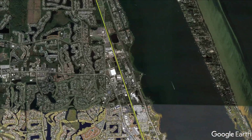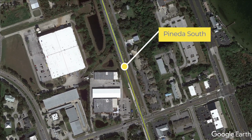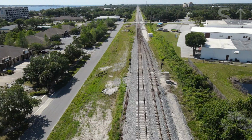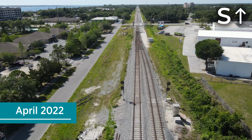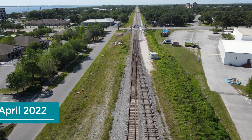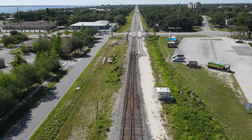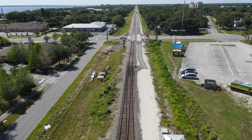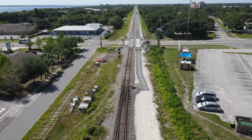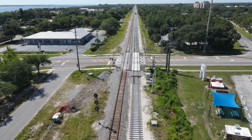The turnout, known as Pineda South, was located just north of the Sentry Boulevard crossing in Sentry. We'll start with a quick look at the existing layout here from April. You can see the Pineda siding track on the right, followed by the Pineda North turnout that will be removed. The siding track, which had been upgraded to mainline standards, will be connected to the new western mainline.